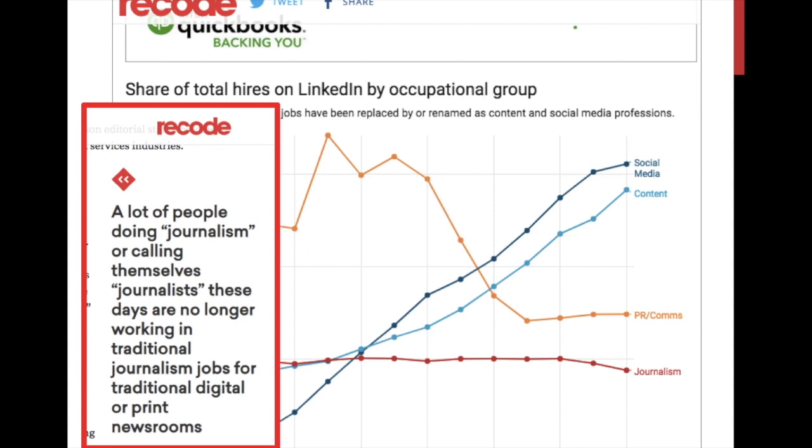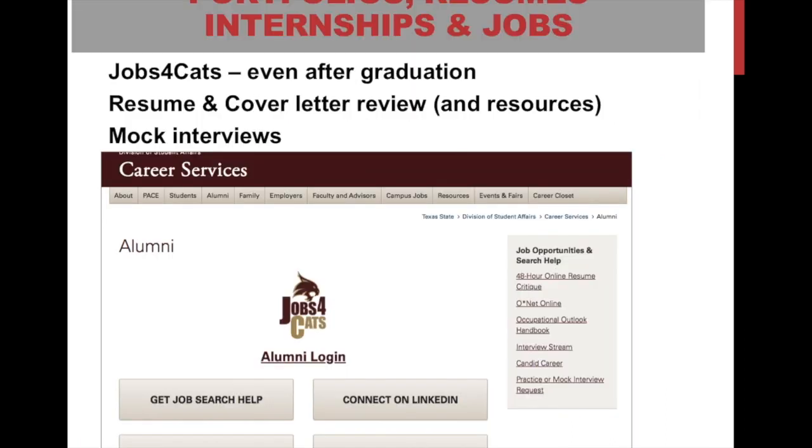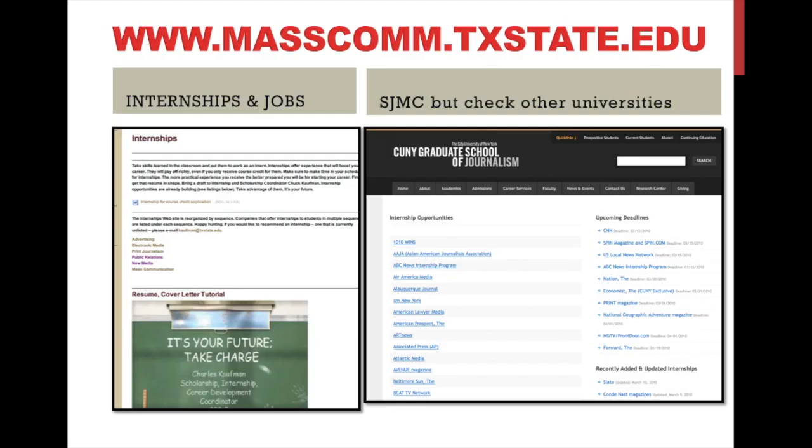And that's one of the advantages to having a degree in journalism, is that we actually produce content that people can see and you can show off when you go to look for an internship or a job. Of course, thinking about your resume and your cover letter, that's a part of it. Career Services offers a variety of services that both students and even after you graduate, you can access these. So do think about that, resume and cover letter review. They even do mock interviews.